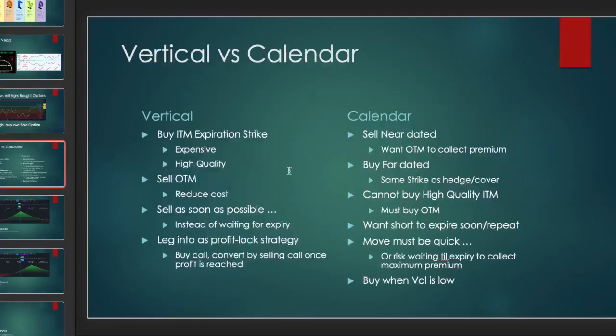All right. So that's the difference between the verticals and the calendars or diagonals, which are the time spreads. Basically, you're buying that far-dated, in-the-money, high-quality option, and you're selling out-of-the-money, near-dated options just to let them go to zero so that you can collect that sold premium. And then you just basically rinse and repeat.